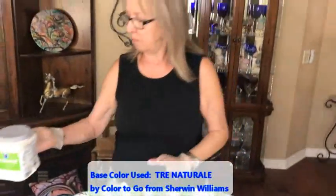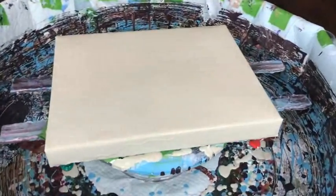Oh, that's a cool name. Yes, it is. It's kind of like my hair, Naturel. Oh yeah, your hair's real Naturel. I have natural hair. This is the color of that. Correct. Yeah, like my hair.